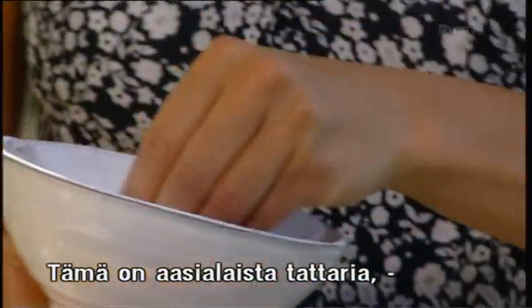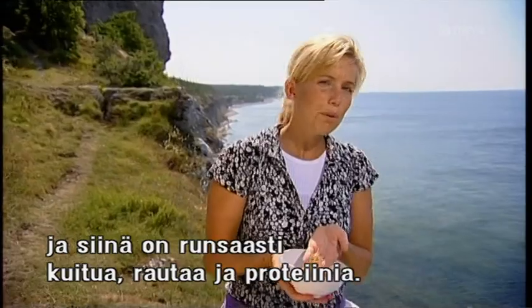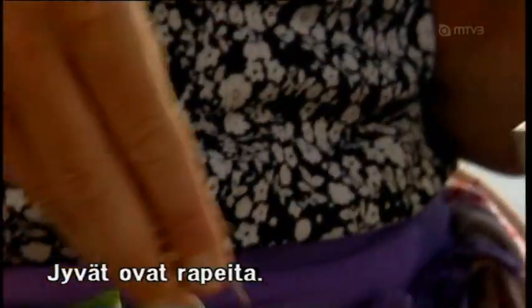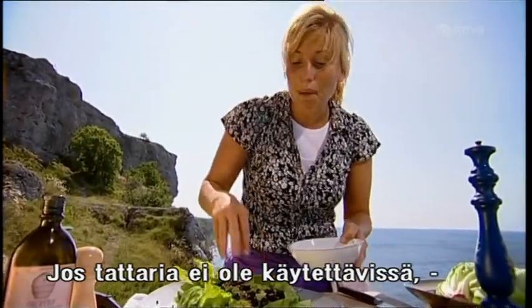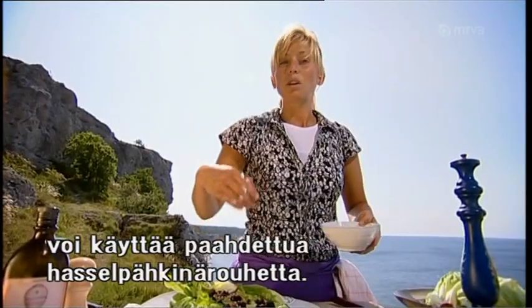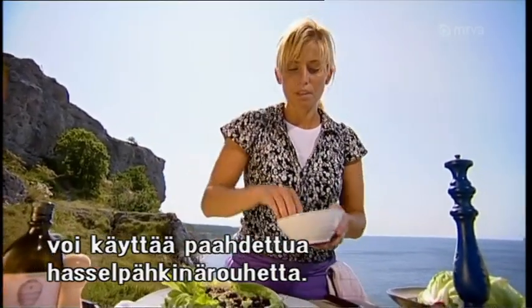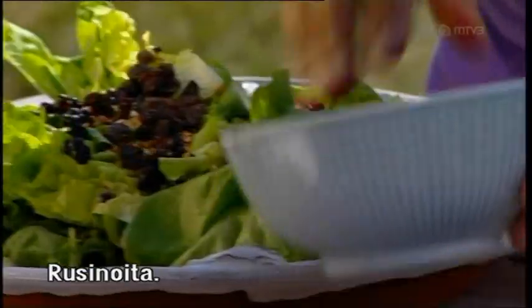Buckwheat. It is a herb from Asia and it's just loaded with a lot of fiber, iron and protein, so it's very good for you. It's very crunchy. And if you can't buy this buckwheat, you can just buy hazelnuts, roast them and then crush them and then just add them to your salad. Raisins.